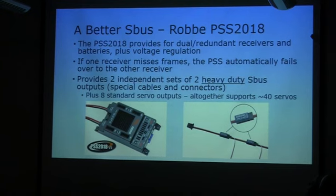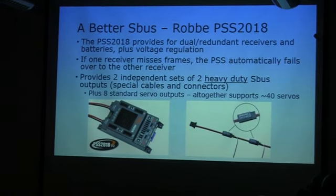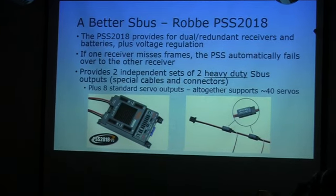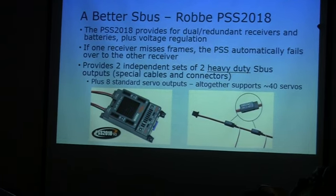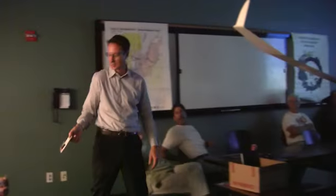And along with this, this is designed specifically for Sbus. Part of what attracted me to it is that they solved the problem that Futaba created, in that Robbe has put together this really nice heavy-duty cable. Here, I'm going to start with you. We'll pass it around the other way. And here's what the connectors look like.